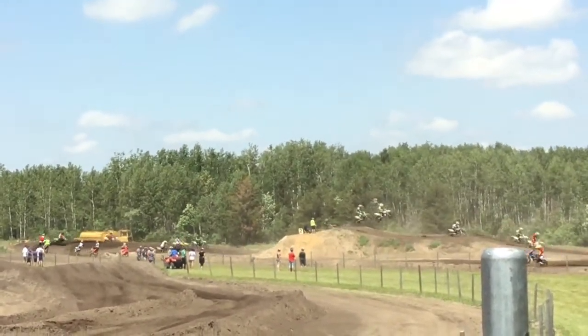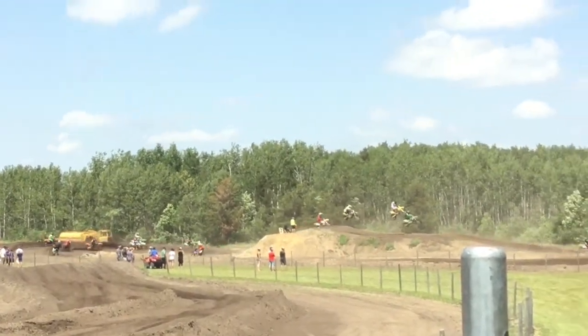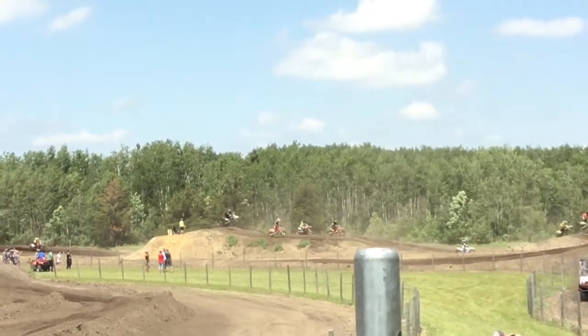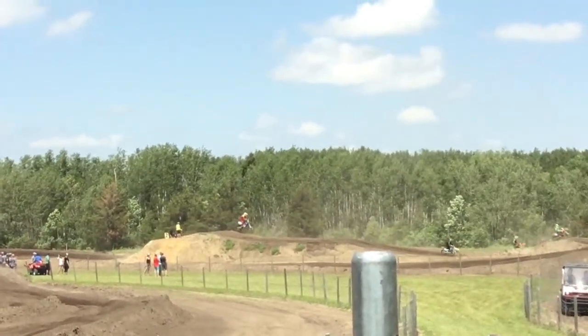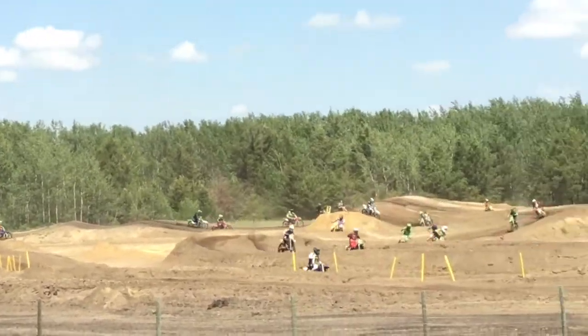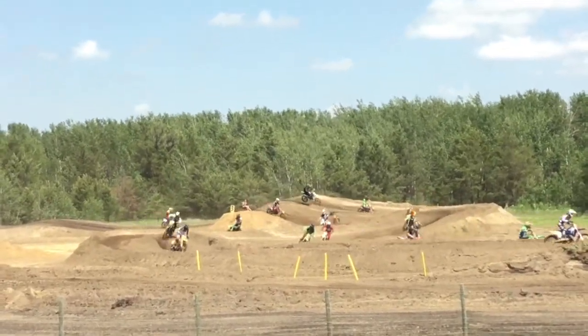The kid's been racing in Manitoba for gotta be close to 15-20 years already. Racing in the 50cc class like 15 years ago. I think he's around 20-21 years old right now. So he started around the age of 4 or 5 years old. He's still here, he's still racing.